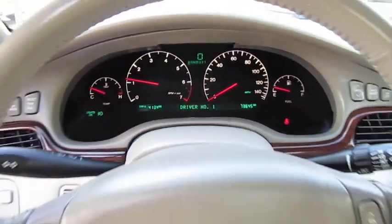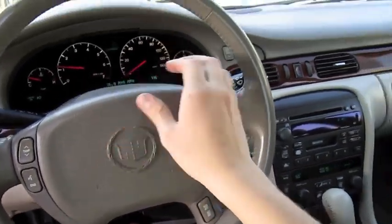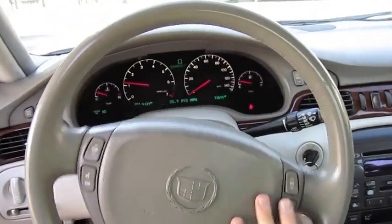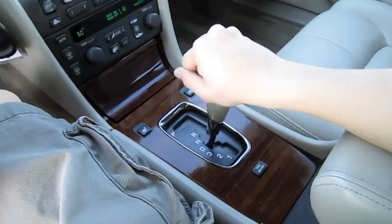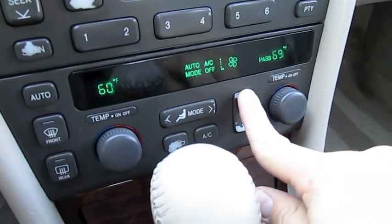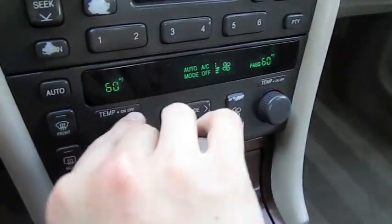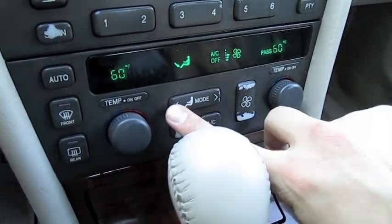Fires right up. Beautiful instrumentation cluster. Leather wrapped steering wheel, very smooth. Automatic transmission. Here's your traction control, dual zone automatic climate control. Defrost settings, different modes.